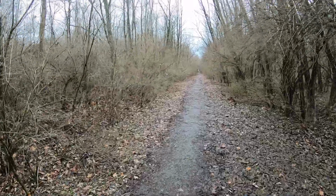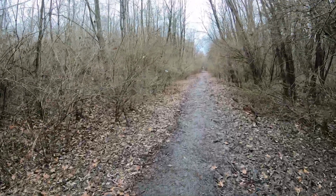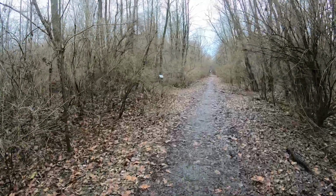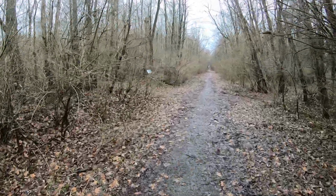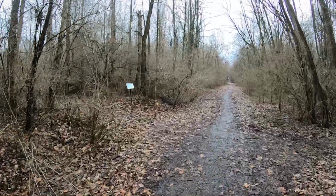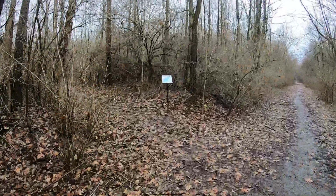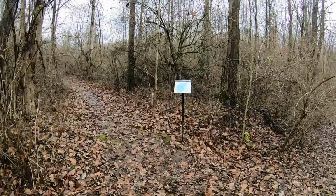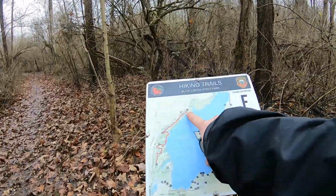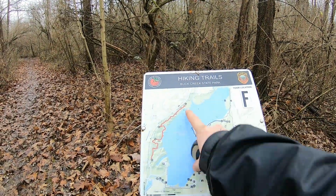Across the tracks, hang a left. There's a marker right up here. It's only about a quarter mile from where I parked. It's pretty good. All things considered, that's pretty good. Let's take a look at the map here. Yeah, so we're at Landmarker F. We're up here. So that's pretty great.